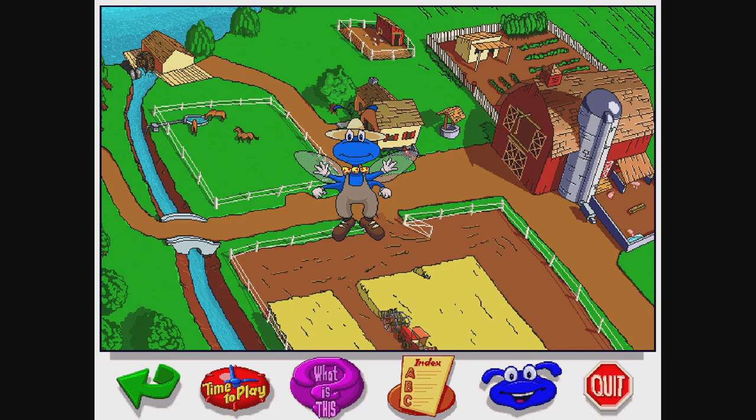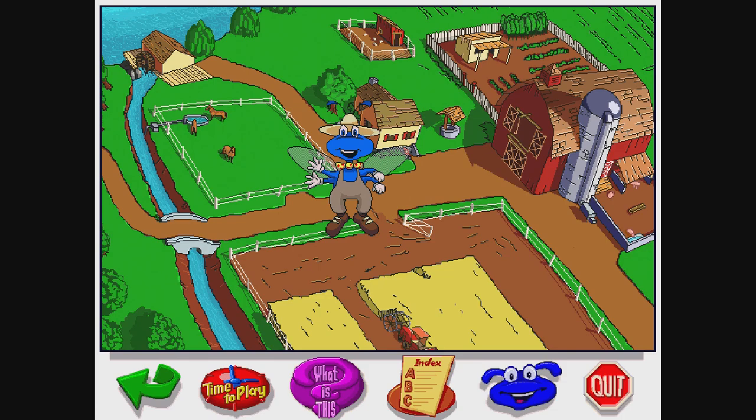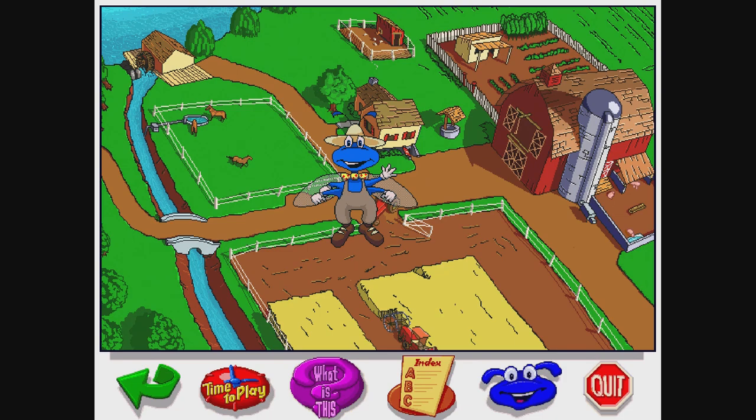The farm is where food is grown and some animals live. Pigs, chickens, horses, and cows, they're all here. There's a lot to do and see in a farm, so we better get started. Let's go!